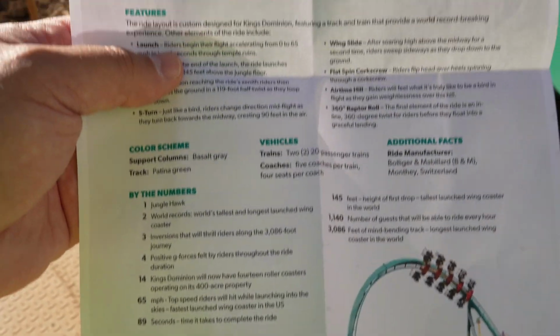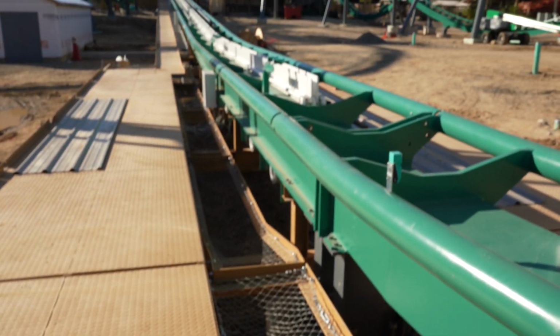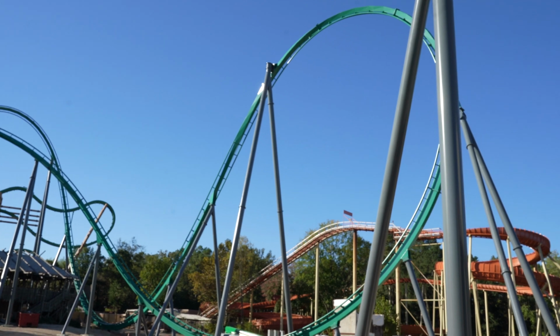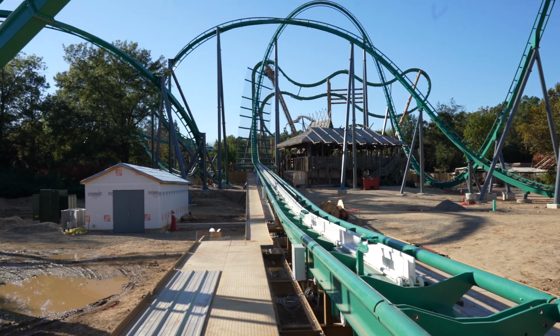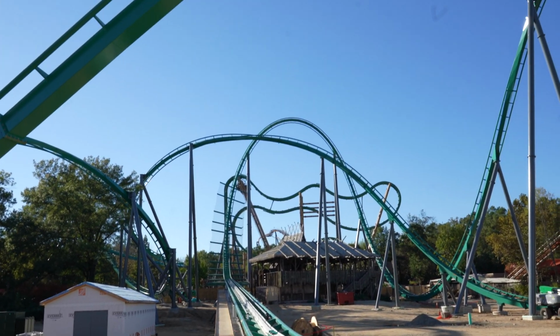We'll go over some more of the stuff as we move along if I see anything that sticks out to me. But yeah, guys, the more we do this, I'm super grateful for Kings Dominion inviting us out so that we can show you guys this behind the scenes look, but I'm also extremely excited now for the ride to make its way in 2025.